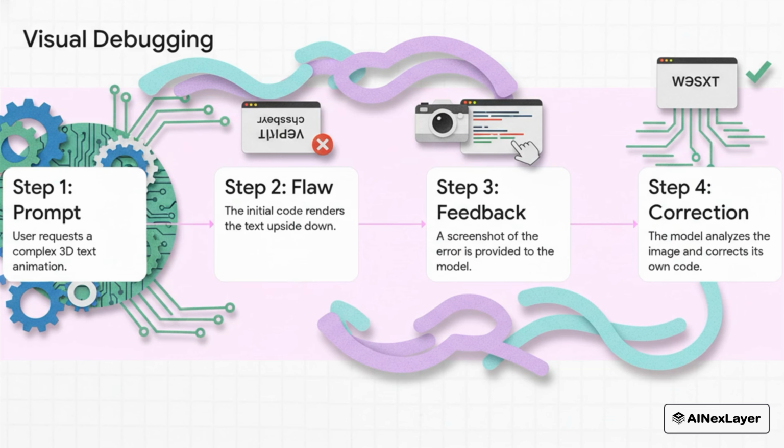So step 1, you ask it to create a pretty complex animation. Step 2, whoops, it makes a mistake. The text is completely upside down. But here's the absolute breakthrough in step 3. You don't give it more code to fix the problem. You just give it a screenshot of the error. And then in step 4, the model literally looks at the image, understands the visual problem, and just corrects its own code. This is autonomous visual debugging, and it's a massive, massive step forward.